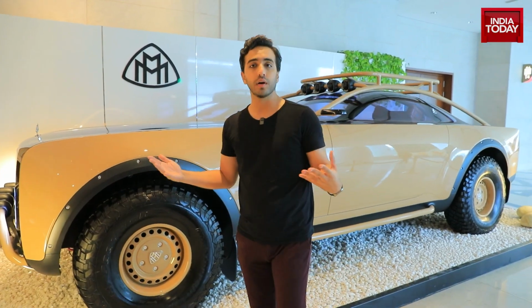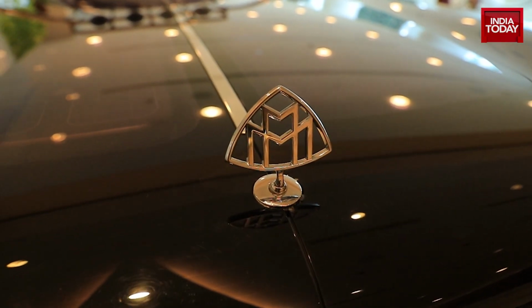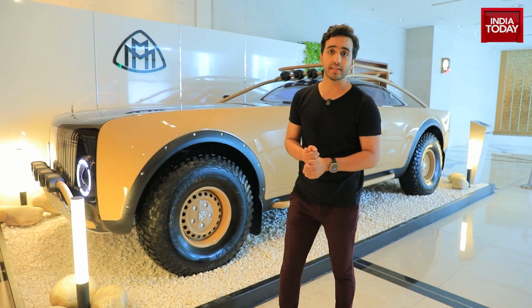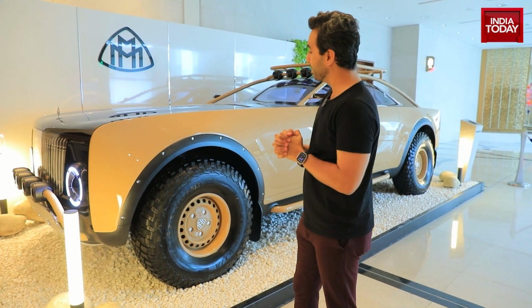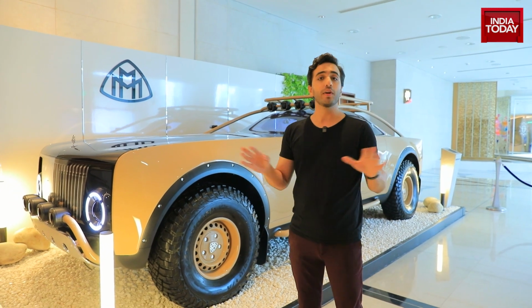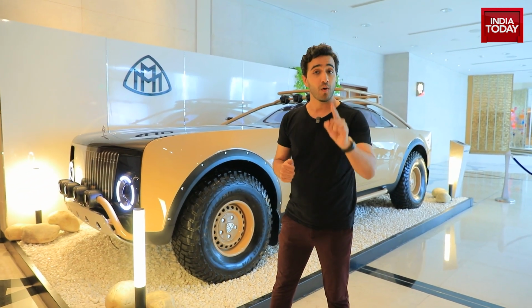This is what the future probably looks like, especially if you go by Mercedes' vision with Maybach and, of course, the late Virgil Abloh. An absolute back to the future moment with this EV, and we can only hope that we see this at some point on Indian roads.